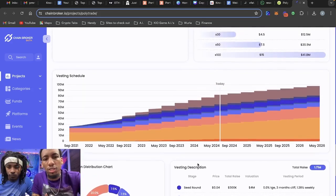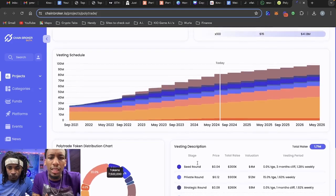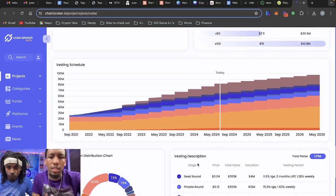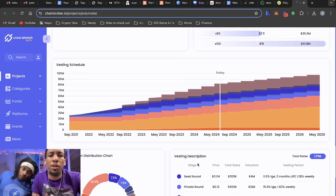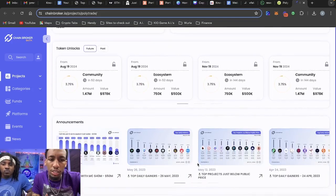So I've seen better tokenomics. I've seen worse. This is kind of just like in the middle. Like I said, it's not a big unlock coming, but it's also not a time where we don't have to worry about none getting unlocked. So it's just something to keep in mind.